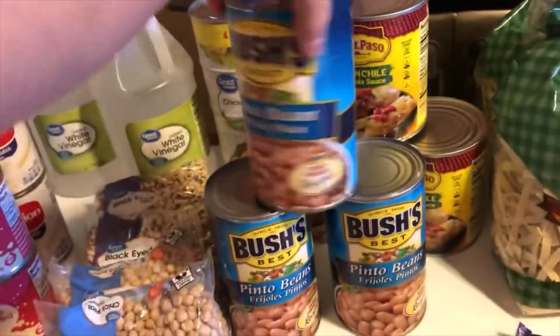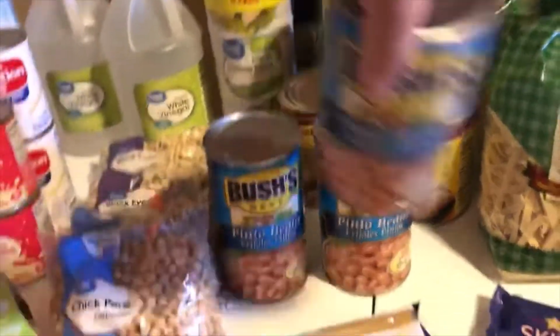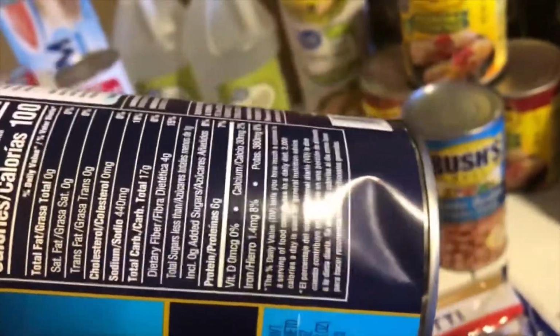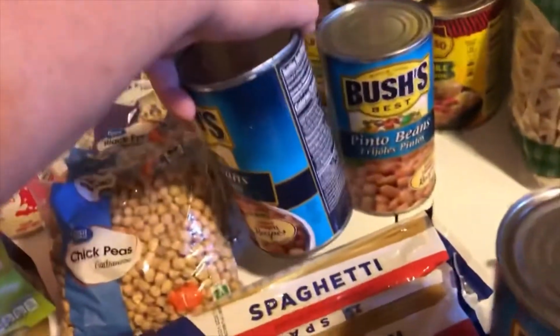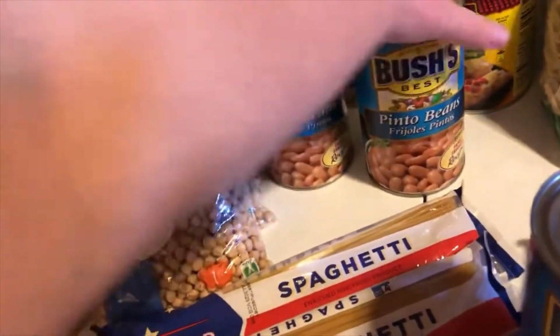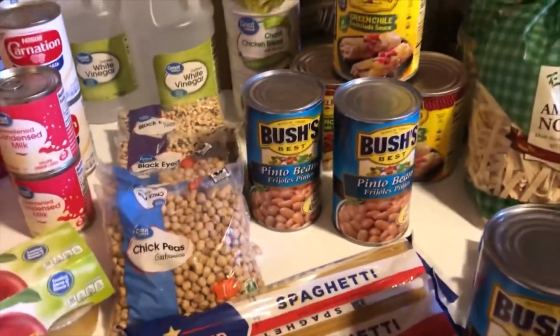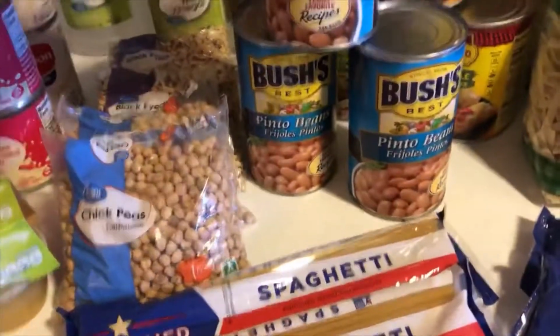So, this one is good. This one is okay. There's a dent right there. I don't know if you can see. Yeah, see that dent right near the seal, but it's not quite on the seal. And this one's good. So, I mean, that's a no-no.